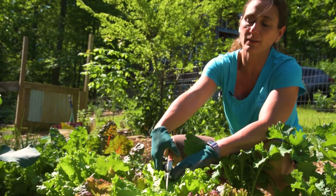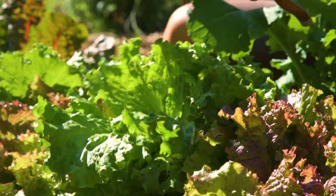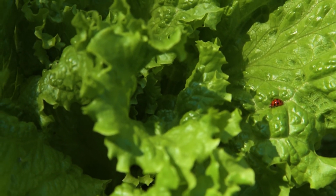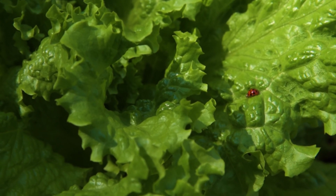I'm really excited to be seeing ladybugs in the garden. Over the years, I've seen beetles that are not really ladybugs. They're actually more of a pest. Can't remember what they're called, but they're more orange than red. But lately I've been seeing what I think are really ladybugs, which is cool because they're beneficial in the garden.